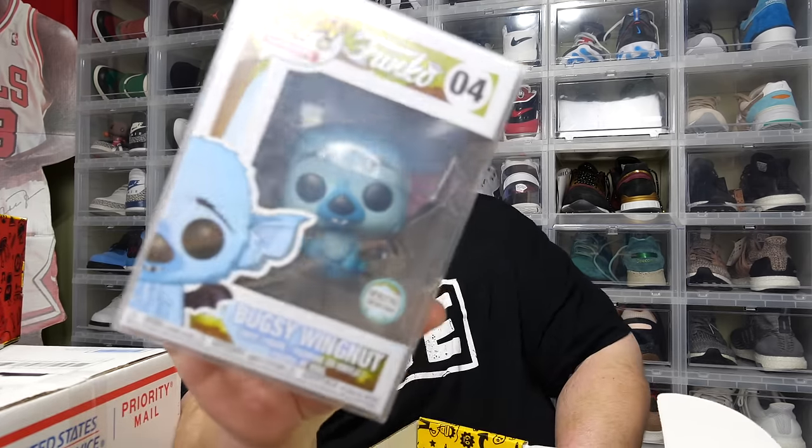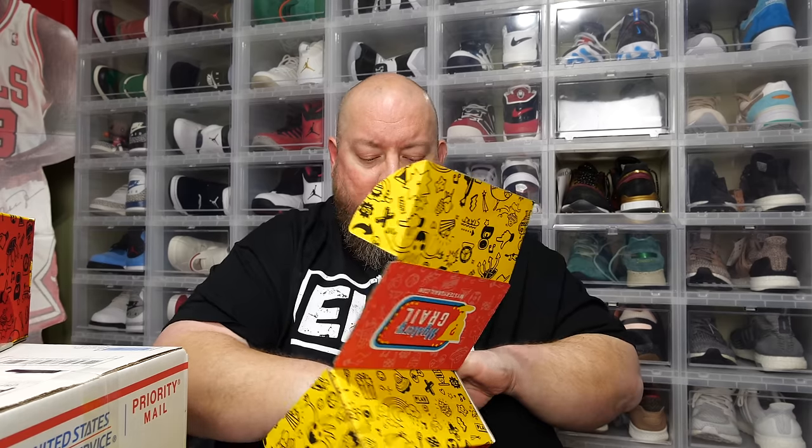March 2018, so it's actually 6 years old now. It's got a Spring Series sticker on it that I'm not too familiar with either. Of course, we got candy in here. We got two scratch-off cards, the Mystery Grail scratch-off card and the Grail Game scratch-off card. You can scratch these off and get bonus tokens to use on the websites.